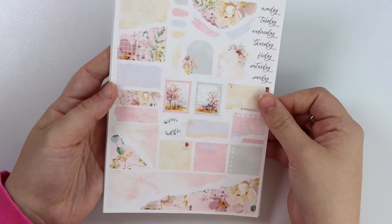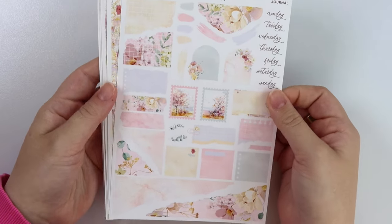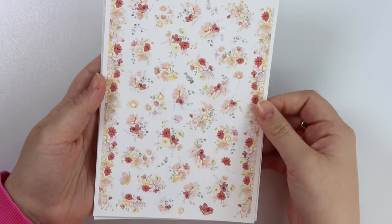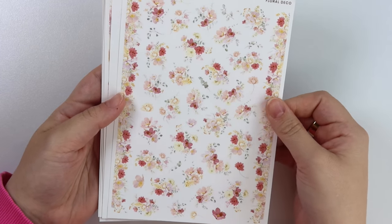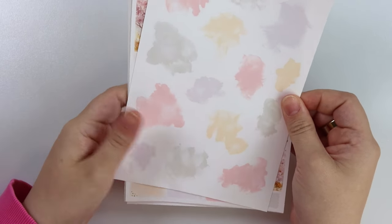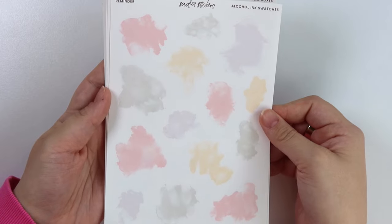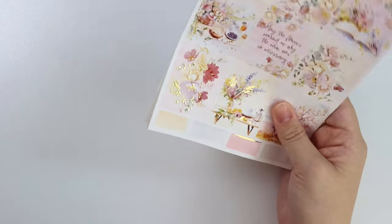Here is the journal add-on. Again, loving these colors. The floral deco add-on. These florals are so pretty. And the alcohol ink swatch add-on, which I think lets you see, peeled that sticker up before, this lets you see the colors really well, I feel like. So that is everything for the reminder kit.